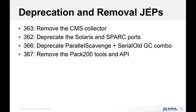Similarly, deprecating the parallel scavenge and serial old garbage collection combination. It's a kind of weird combination of garbage collection flags. So again, trying to maintain that doesn't really make a lot of sense. So it's been deprecated. It will probably be removed at some point in the future.